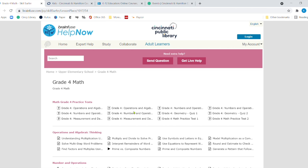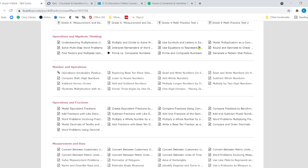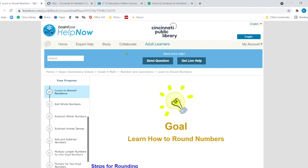All right. Teaching grade 4 math, there's some practice tests that are here, but these are the different strands. You've got operations and algebraic thinking. I can't speak today. Number operations, you've got operations and fractions, and here's some flashcards for you. And then if you're learning how to round numbers, let's just click that one.